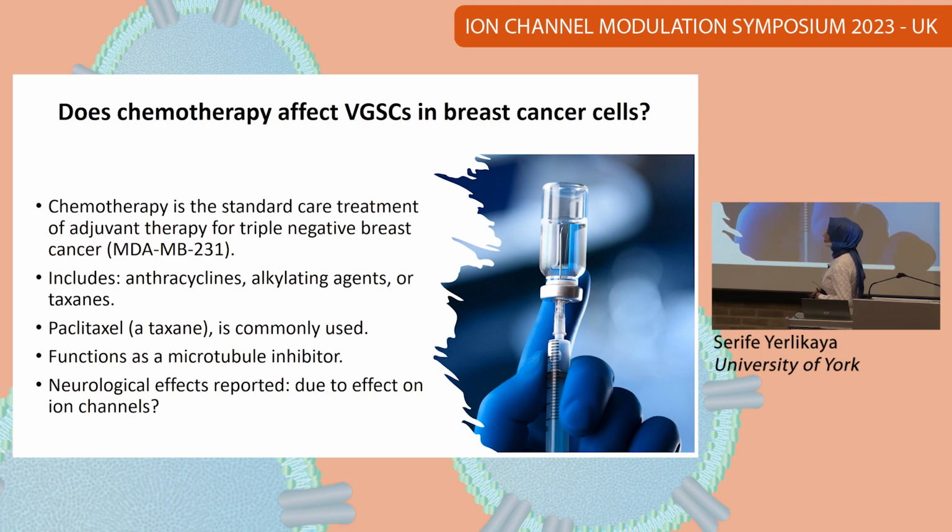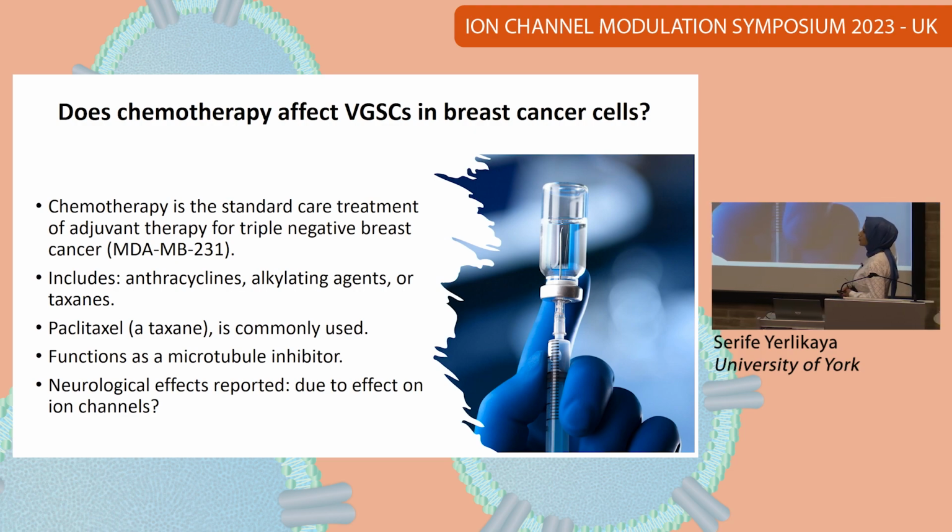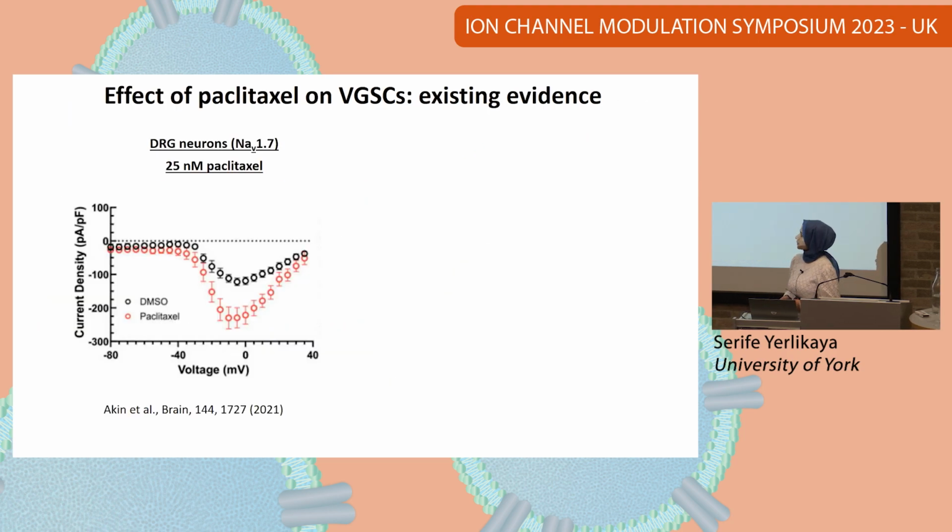So according to the neurological effects reported, we have questioned whether the side effects of paclitaxel can be due to ion channels or not. The answer can be yes, because there is so much accumulating evidence showing that paclitaxel can affect voltage-gated sodium channel activity.